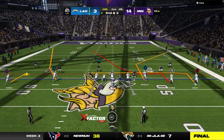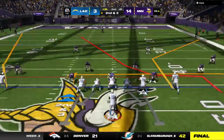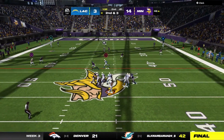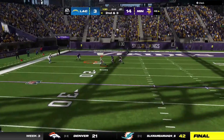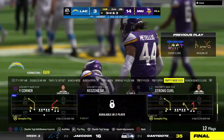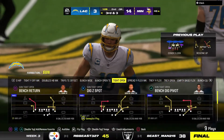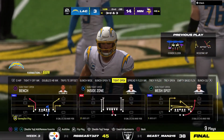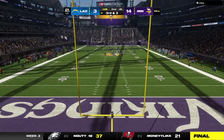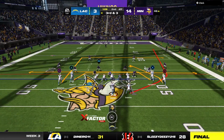Here's 2nd and 3. A shotgun snap for Herbert. He's going to wind up and air it out. And this one is incomplete. As his old brain remembers, when I see 5 wide receivers on the field as a defender, I know the ball's coming out high. They expected it and got there and popped it free. So the incomplete pass on the last play, and that leads us to a 3rd and 3.